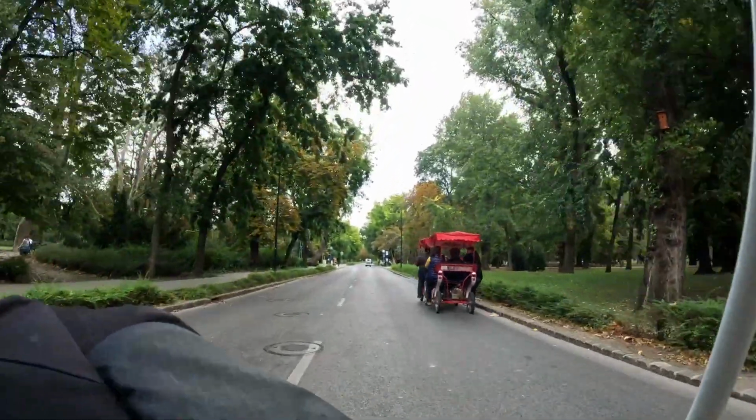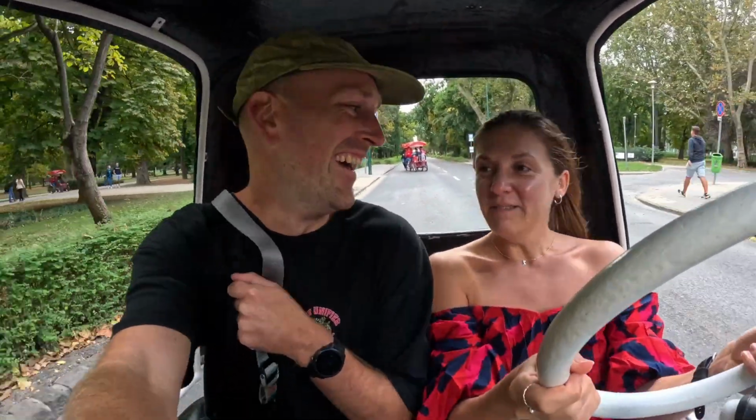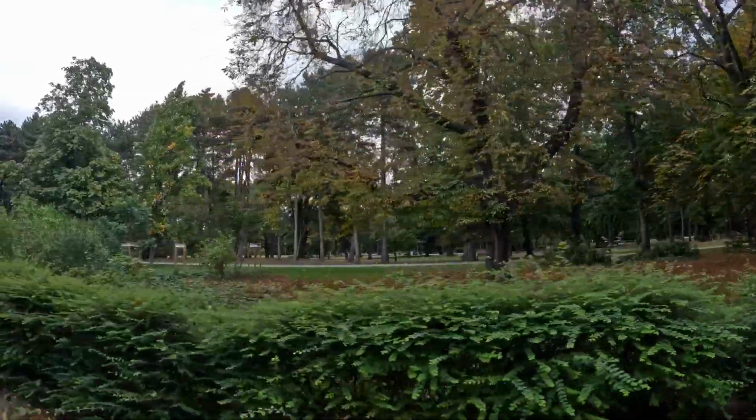Have our first victim up ahead. Come on inside. I love it. I feel like I'm in Italy. I'm just doing the extra work for it. Very tired. Yeah, I'm knackered.